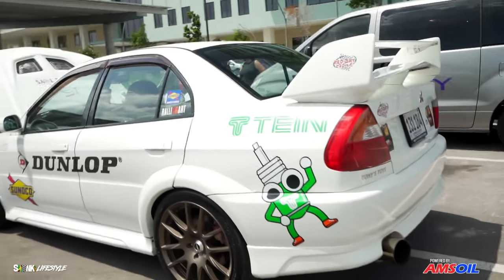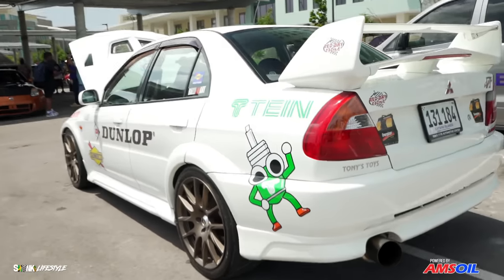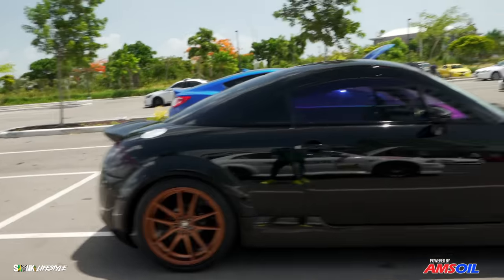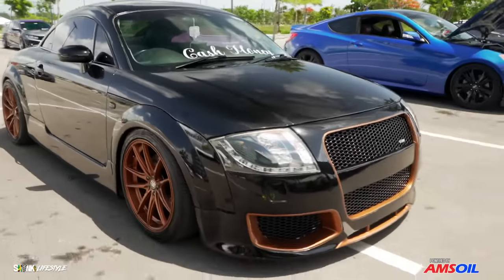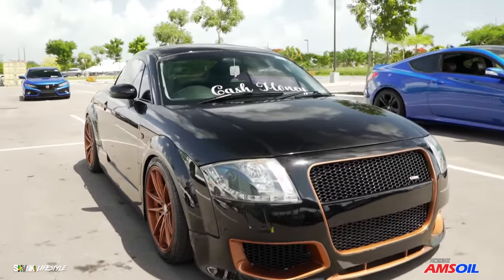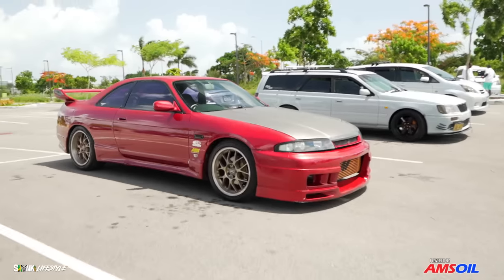One thing I love with Uncle T's machines is they always have some form of Japanese inspiration to them, as you can see with this one. So right now we have Cash Money TT right here, and you can check out his YouTube page, it's Cash Money 345 on YouTube. Trust me, it's a show no one should miss, because Cayman is such a beautiful country.